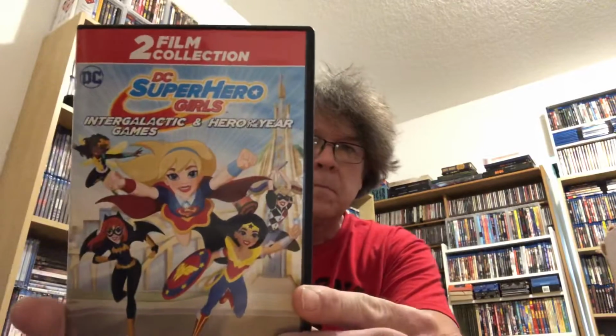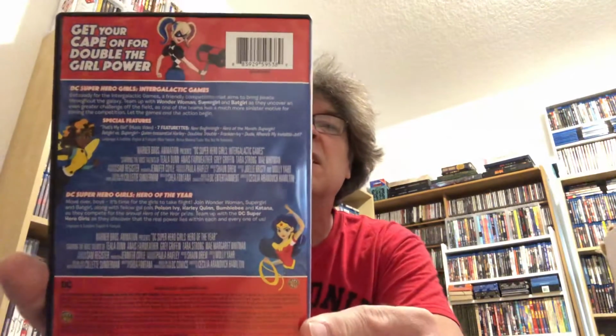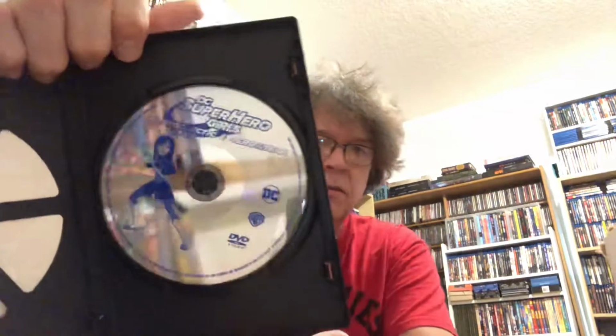So got here is a double collection. Found single versions of this as well. I don't know if I have singles in here or not. Yeah. Which is 2 film DC Superhero Girls, Intergalactic Games, and Hero of the Year. I think my nieces will like this. Single disc.